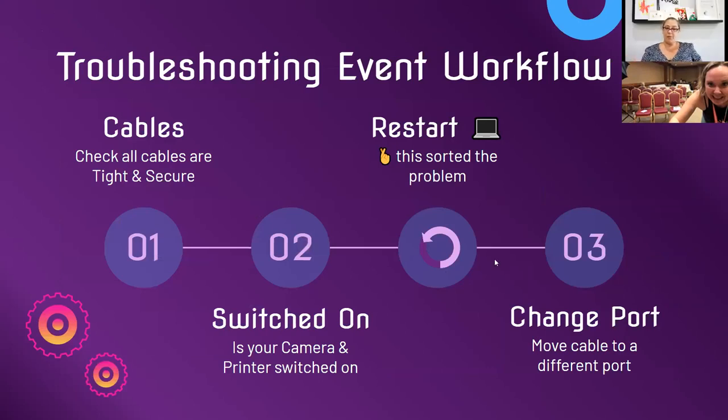So firstly, the first step is to check every cable, including the camera's AC adapter, are all tight and secure. It might be worth unplugging and replugging it all in. The batteries on some of the cameras can come a little bit loose, and that can account for some camera issues. That has been the only issue I've had when Breeze software, which is what I use, stopped working, and it was because the battery was loose on my camera. So yeah, definitely check every single cable.